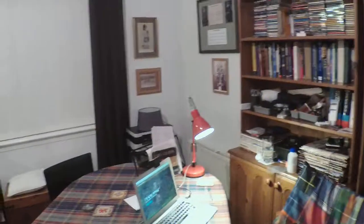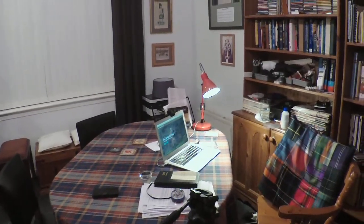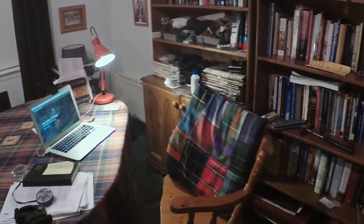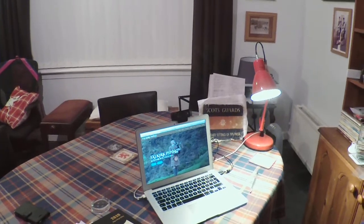So I'll show you around to the business end first. This is where the actual teaching takes place. That is the seat of power there, and that's the webcam on top of the computer there for the Skype teaching. Just to show you around again, nice high ceiling, the acoustics are fantastic.